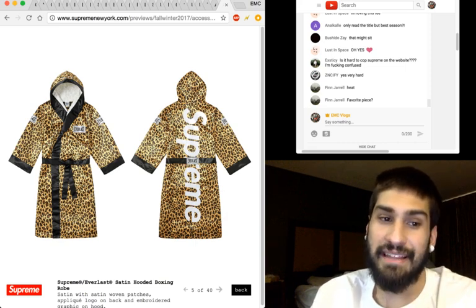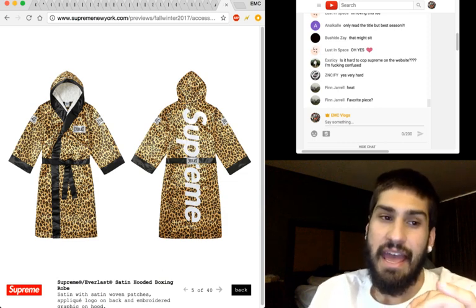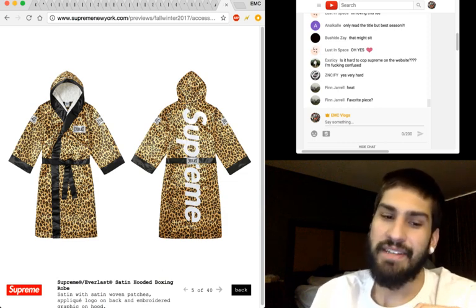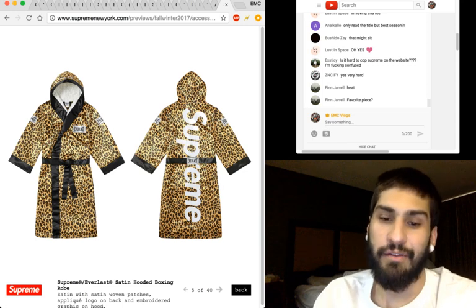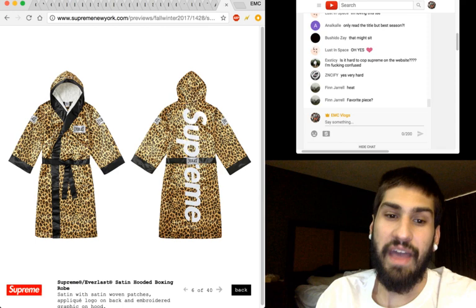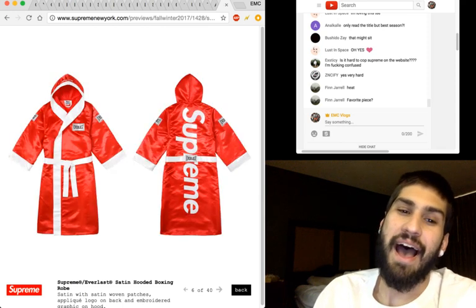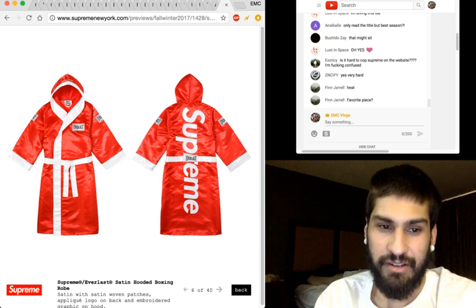I'm going to try to get this. If I can get this, I am definitely going to rock this at a sneaker con. And depending, I'm not going to pay resale because I know resale on this is going to be stupid. But this is definitely one of my favorite pieces. I love the cheetah. I love the Supreme on the big. And it's probably really comfortable. Ooh, they have red. Wow. That's definitely going to be a hyped piece for sure.